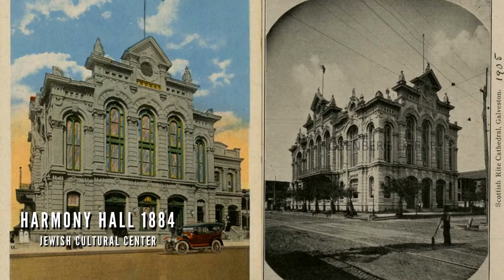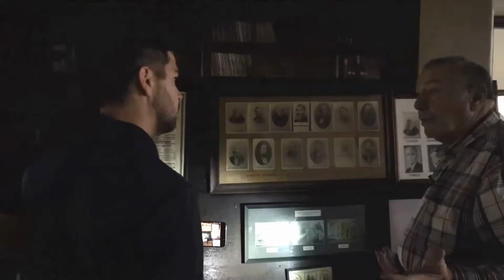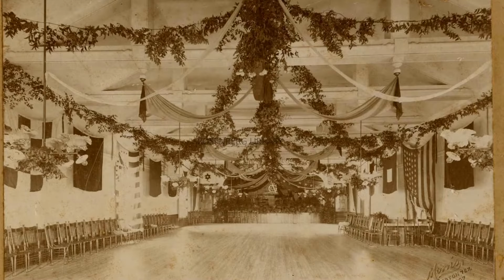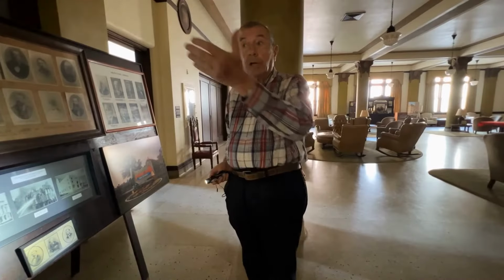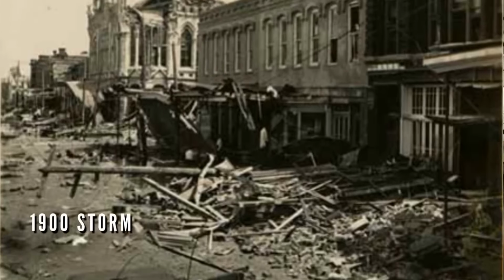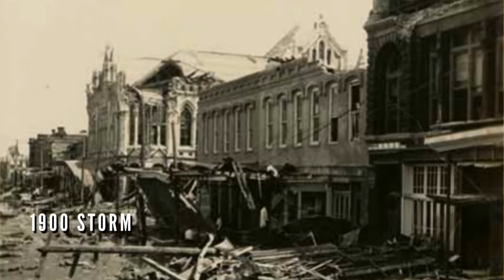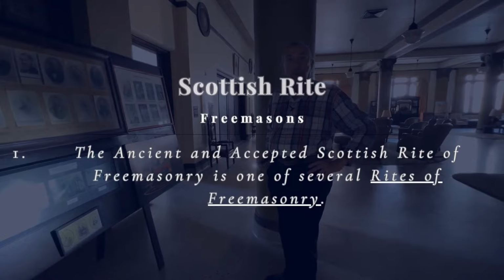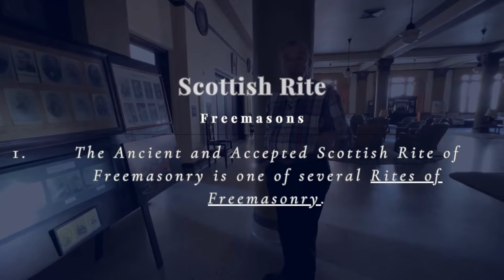This is the original building. It was called Harmony Hall. It was designed by Nicholas Clayton, and it was the Jewish Cultural Center. The members of Harmony Lodge got together and said, let's form a business entity and we'll make this an entertainment megaplex because we have a lot of charities and things that we need to raise money for.